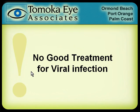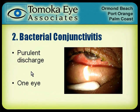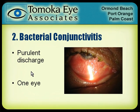There really isn't. So usually say cool compresses, maybe some Tylenol. Probably really important to have good lid hygiene because just like the flu, this is contagious. So I usually tell people, don't share any towels, lots of hand washing, and if you work around hospital settings or with kids, you might want to be careful with that as well. Viral conjunctivitis. All right, it's a little bit different than bacterial conjunctivitis.